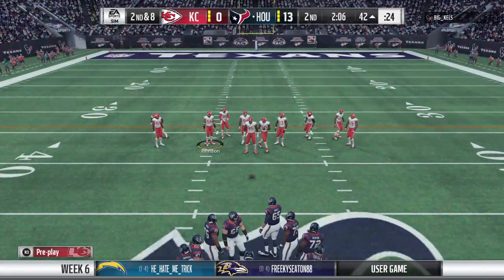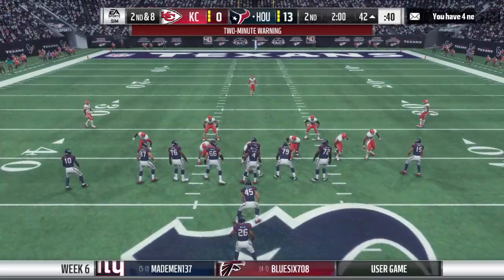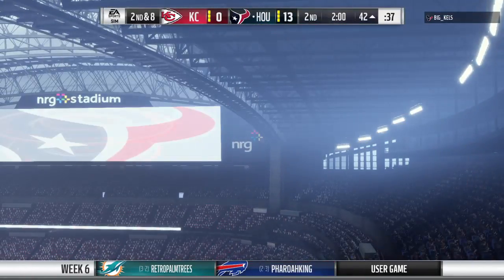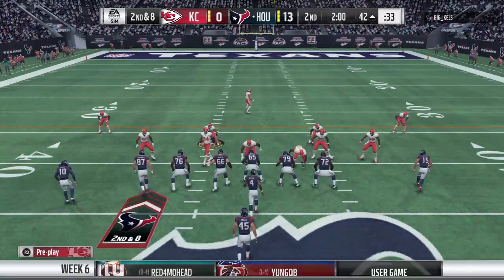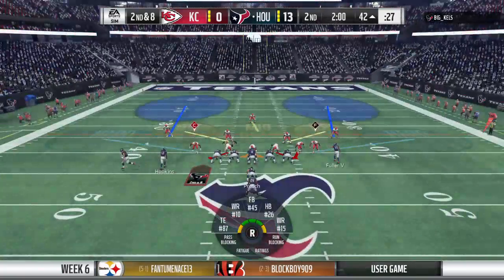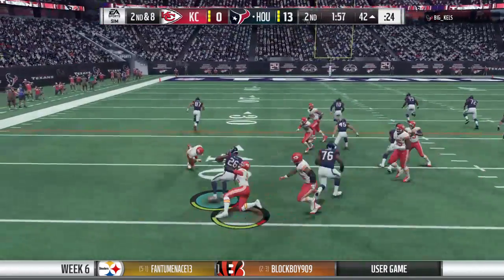They don't need to run another play here before the 2-minute warning. Let's see if they do it anyway. Two minutes remain here in the first half. We're back to Houston after this timeout. Here we go. In motion is Fedorowicz. They'll run it again with Miller.